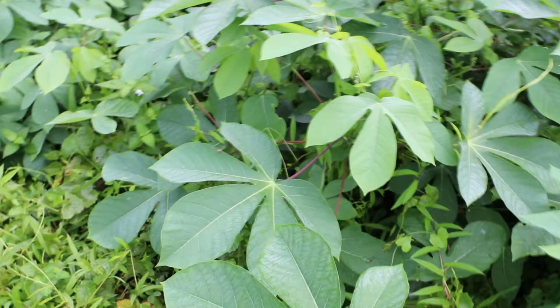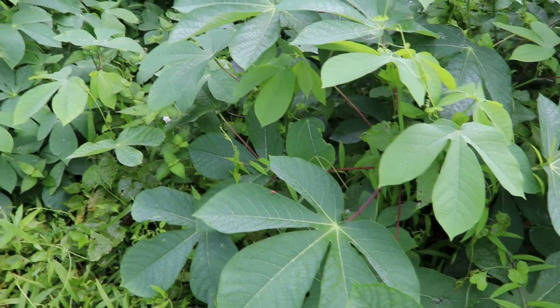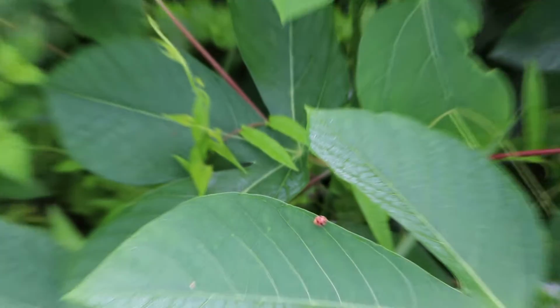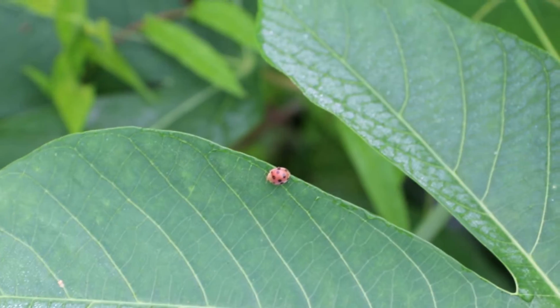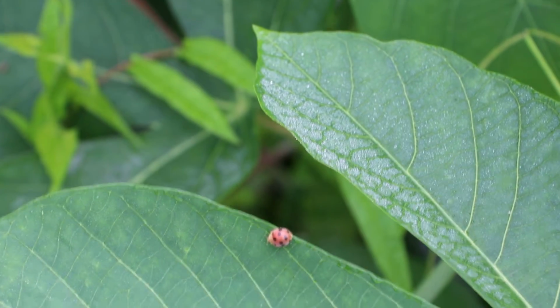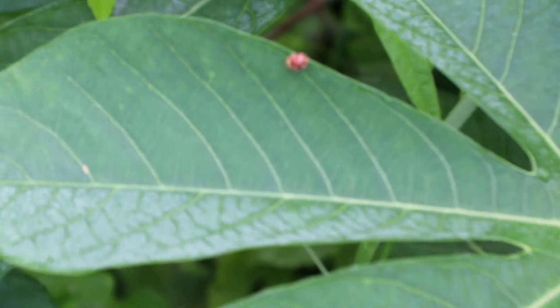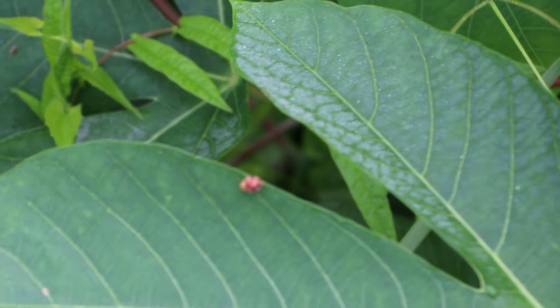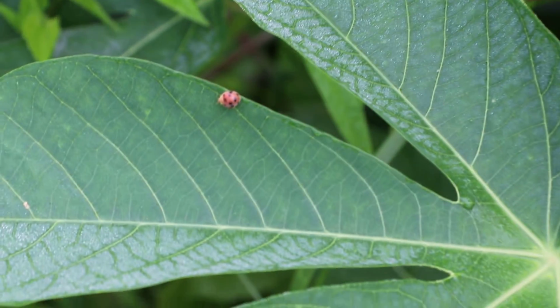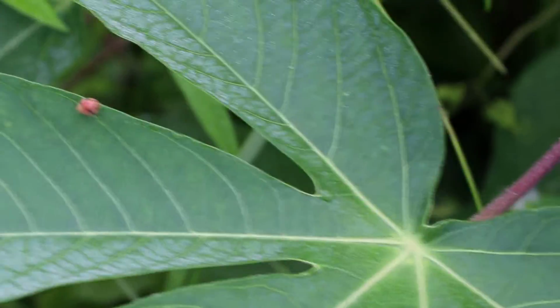And further to my left, there's another one. And they look like siblings. This is another one, similar size, similar color and spots. So it's really nice to see two in one location. Now I try to get a closer view.